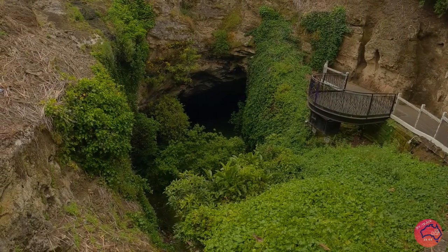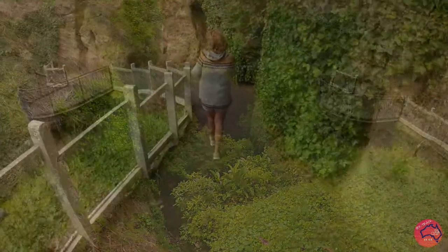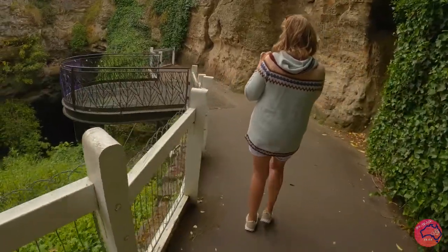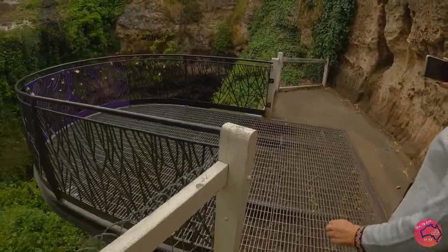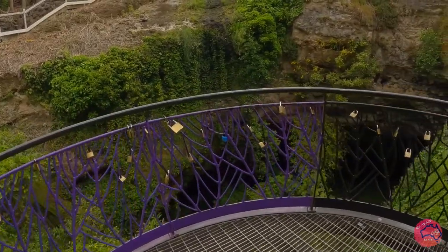Apparently it was used as a drainage system back in the 1800s. And then they developed it in the 1990s, finally redeveloped it into a nice garden instead of a... Oh, here we go, padlock city. They didn't bring a padlock.